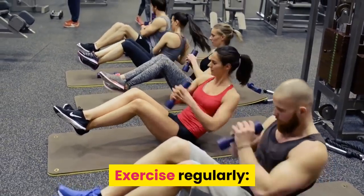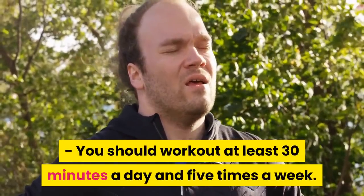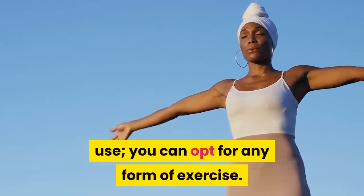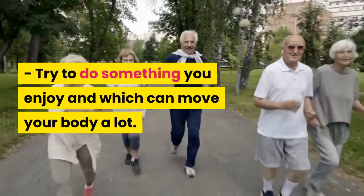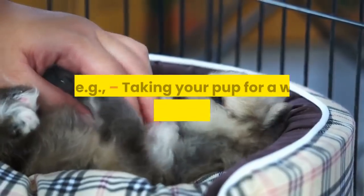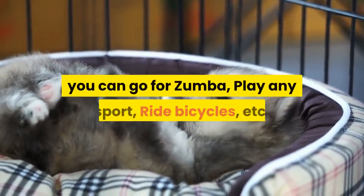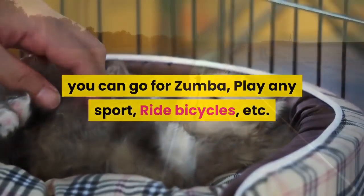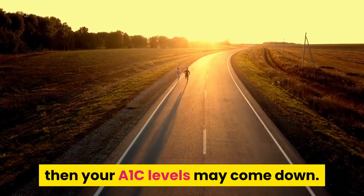Exercise regularly. You should work out at least 30 minutes a day, 5 times a week. There's no compulsion to do a routine; you can opt for any form of exercise. Try to do something you enjoy and which can move your body a lot. For example, taking your pup for a walk, or if you are into dancing, you can go for Zumba, play any sport, ride bicycles, etc. If you increase your activity level, then your A1C levels may come down.